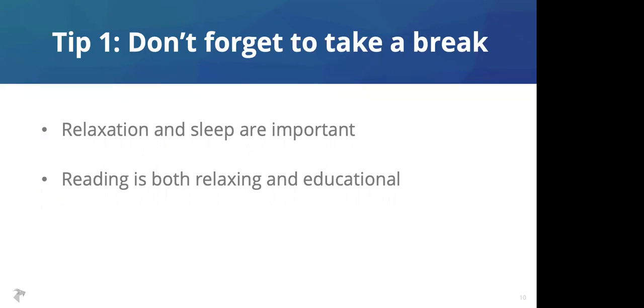And, of course, a book doesn't have blue light. It's not a backlit screen. So if you're reading a book or something that's not backlit, that can also help you sleep a little better.